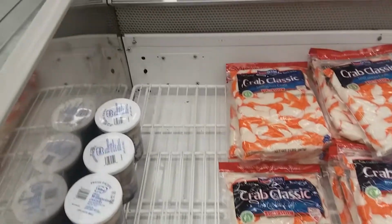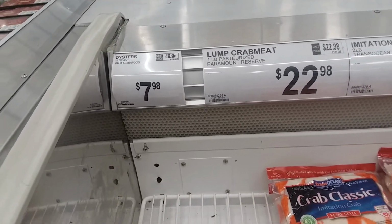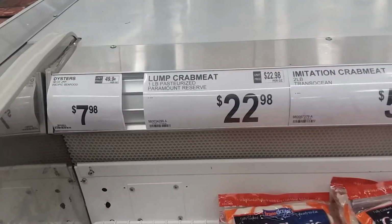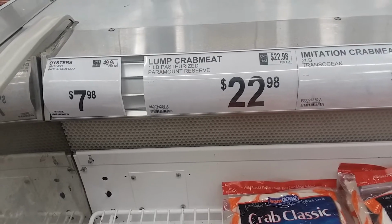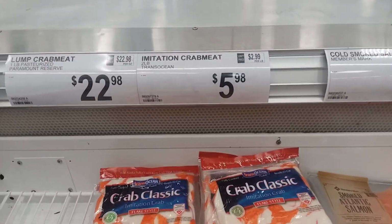So here we've got oysters for $8.50 an ounce. Lump crab meat, $23. It says an ounce. Yeah, I don't think that's correct. I think they mean a pound. It's $22 for a pound. Yeah, that's incorrect.